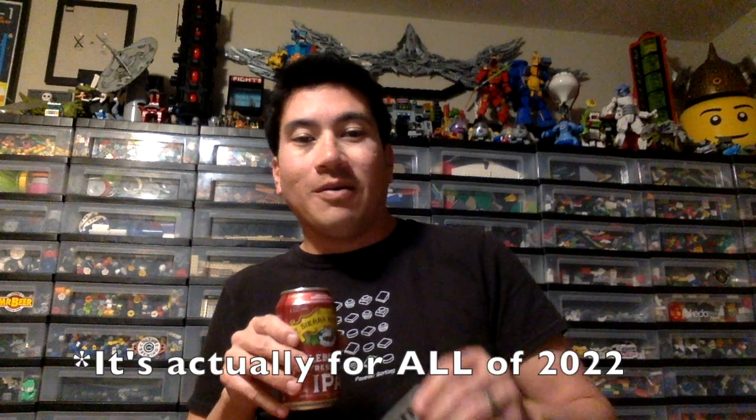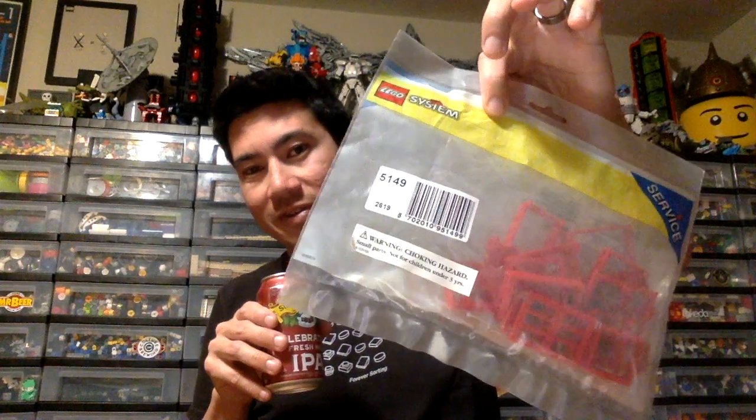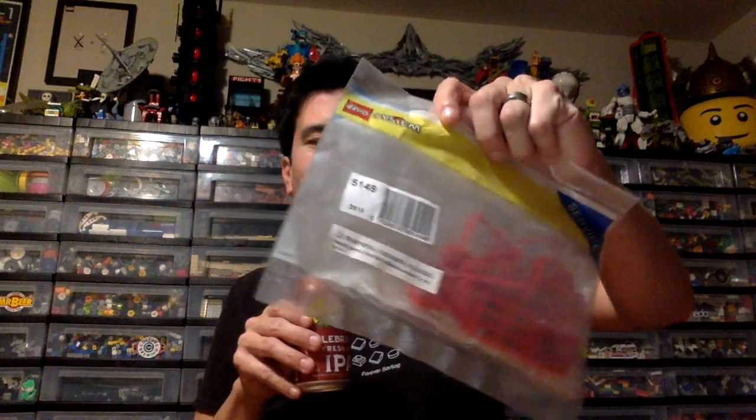So we did some bartering, and I picked up a couple of vintage service packs. This is doors and windows. This is not as old. This is from the 90s, but that's still a long time ago. I'm going to keep this one sealed, not because I think it's precious, but because I think they will survive in better condition until I actually use them, which won't be that long. I've got some plans.